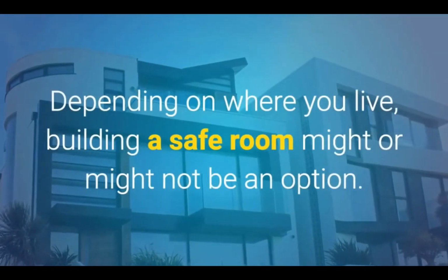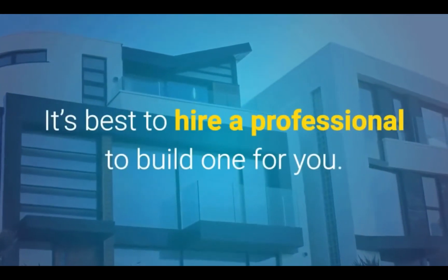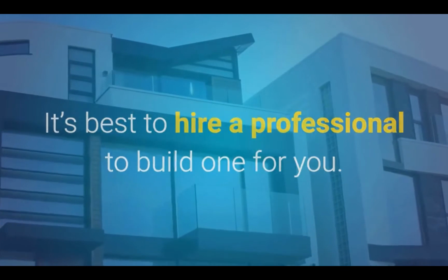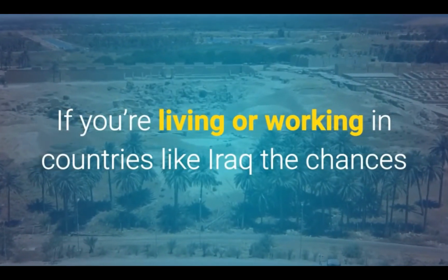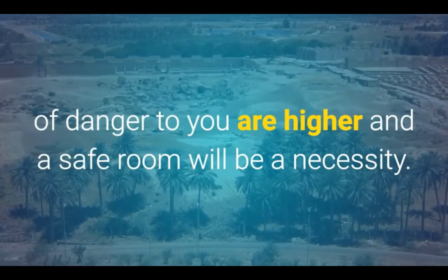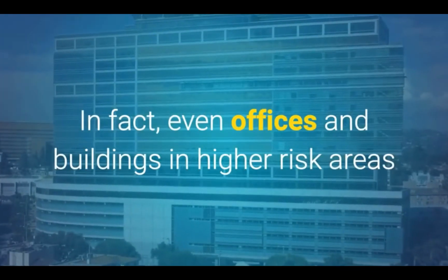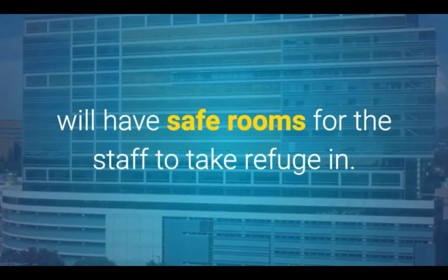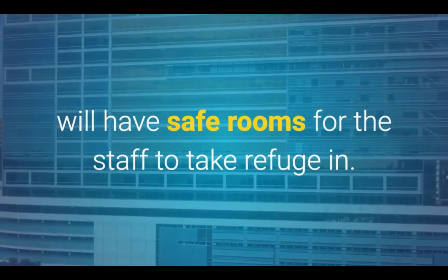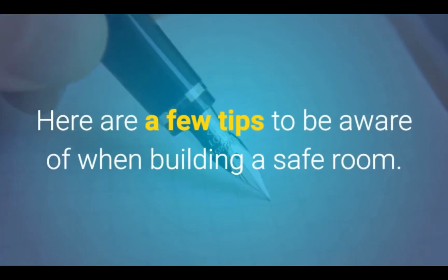Depending on where you live, building a safe room might or might not be an option. It's best to hire a professional to build one for you. If you're living or working in countries like Iraq, the chances of danger to you are higher, and a safe room will be a necessity. In fact, even offices and buildings in higher risk areas will have safe rooms for the staff to take refuge in. Here are a few tips to be aware of when building a safe room.